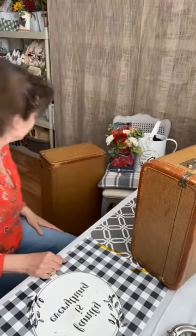What you see next to me is a suitcase, and I got it at the thrift store for $3.99. I have a matching one over here that's a little bit bigger, and I'm going to be making a set for my master bedroom. I'm doing Americana with kind of the buffalo check, and I want to have a little place where I can put some knickknacks and things like that, and store things. So I just wanted to see how I could do this.